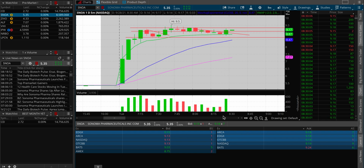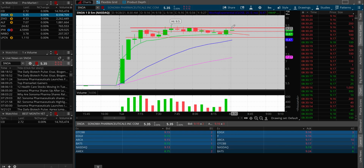And confirmation is this increased volume. I normally like to see double the previous candle. This is even more than double volume. So the previous candle had 200,000 shares being bought. This one has 500,000 shares being bought. So it shows that other traders are also looking at that flag break.